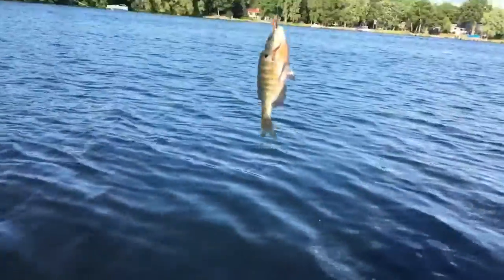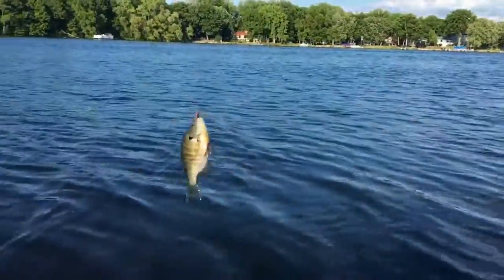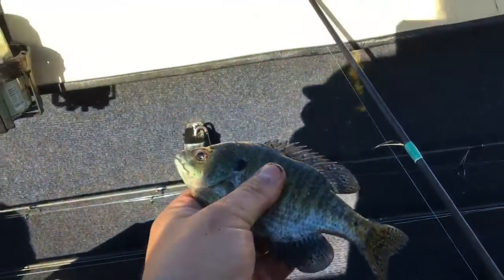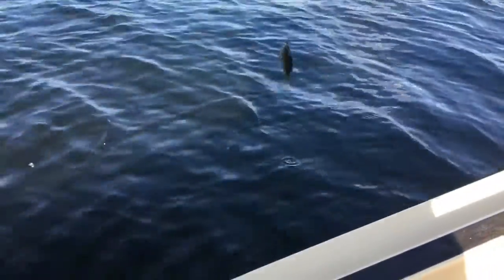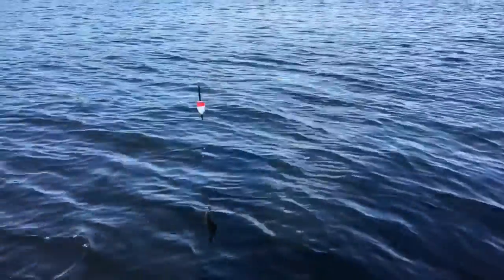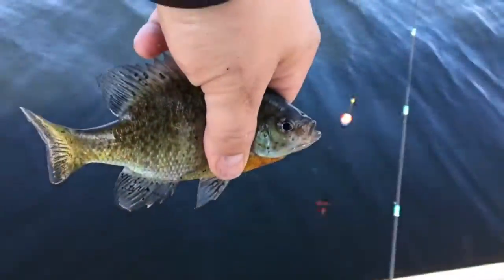And here's number 17. He's a little bit bigger, a little fatter. I mean, we're not keeping him, but again, not a bad little bluegill. We'll get him loose. And here goes number 17. How about 18? We're just out here playing. Panfishing's not always the most exciting because they are so little, but it is nice when you're just getting them back to back to back to back. And here goes number 18.